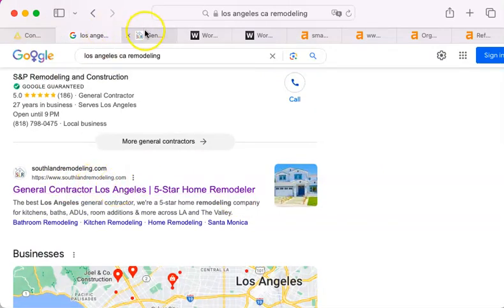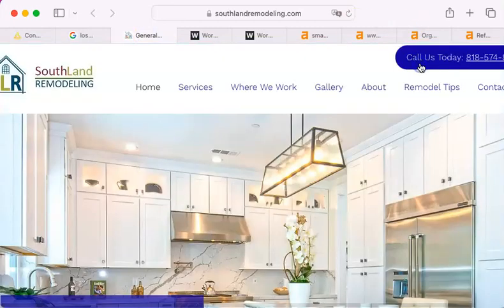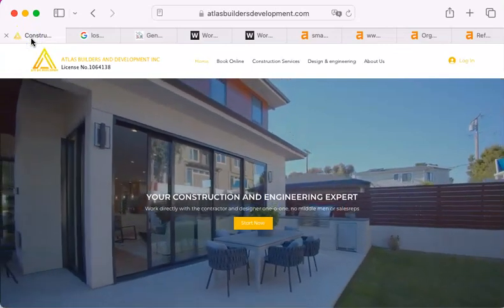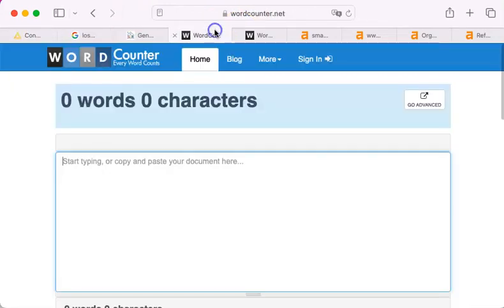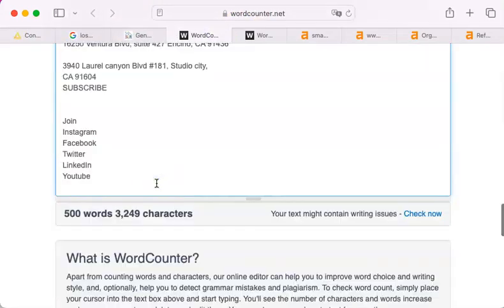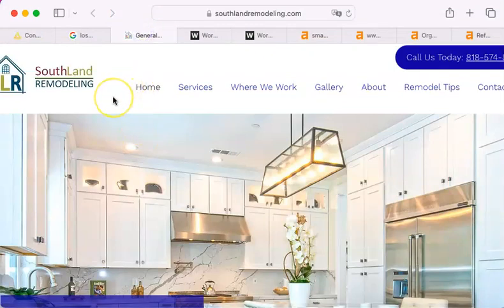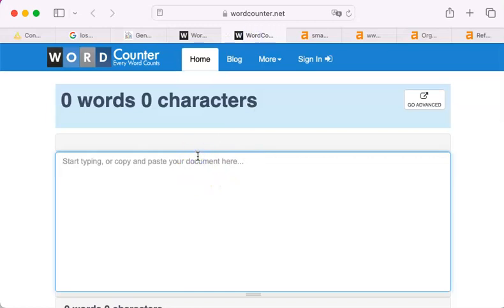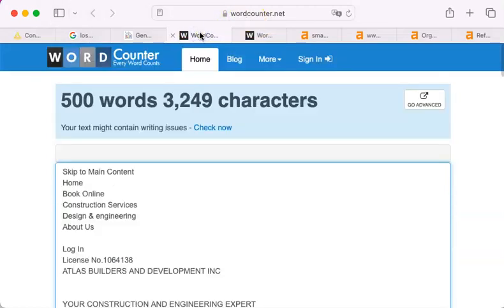Now, here is their site again. It's nice. Nothing special. Here we go. Yours has much more movement. I'm going to do something really fast. I'm going to copy and paste your website into this word counter. You have 500 words on your home page. That's good. Now I'm going to do the same here. Copy and paste into the second word counter so you can see the difference. They have 961 words. Not a lot of difference, to be honest.